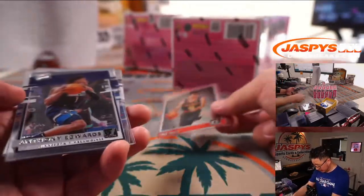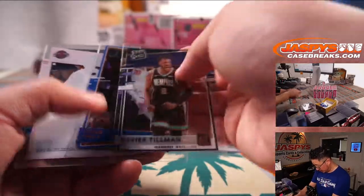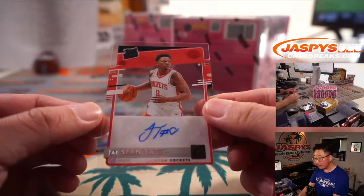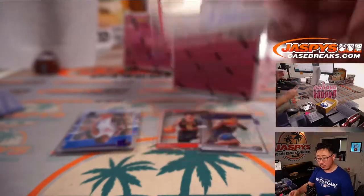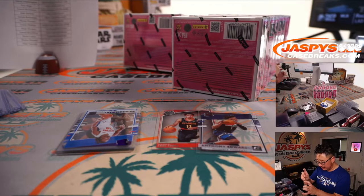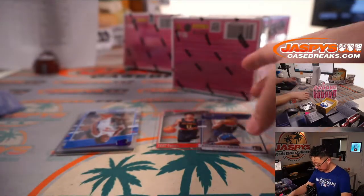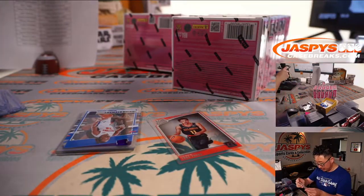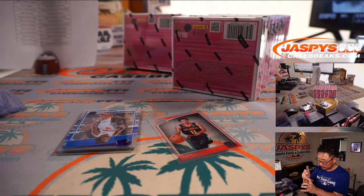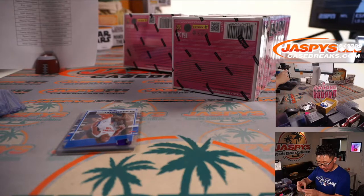Rated rookie Trae Young. Another Anthony Edwards. Is that our first autograph? It is. It's Jayshon Tate is our first auto. That's for EA and the Rockets. I feel like he had some nice moments last year. Anthony Edwards. And a rated rookie, Trae Young.